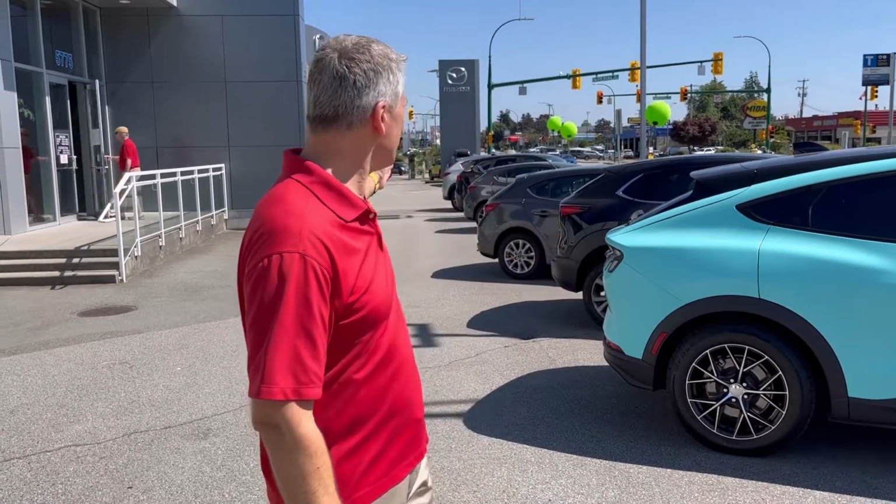we only keep our best vehicles. There are no rebuild status vehicles here. We only keep the best ones. If we get an older vehicle that gets traded in that we are not going to resell ourselves, it can go off to a wholesaler, or if it's really old, it'll get scrapped. But we only keep our best cars for our used car inventory so that you get the best value in a pre-owned vehicle. Now, all of our used cars incoming go through a very stringent inspection process.